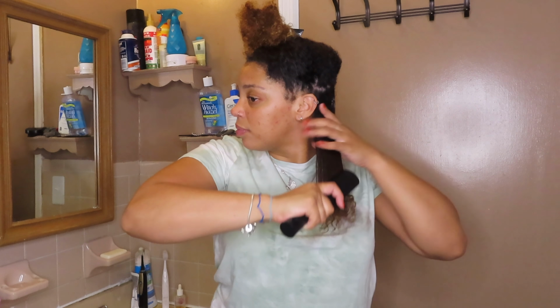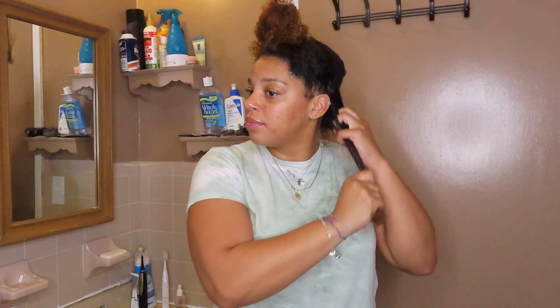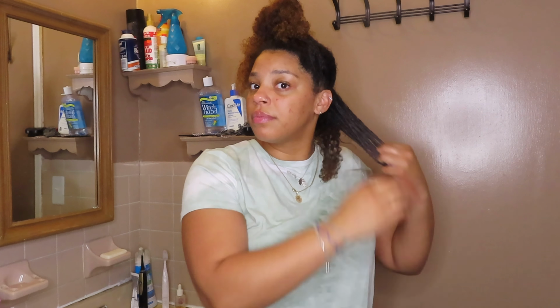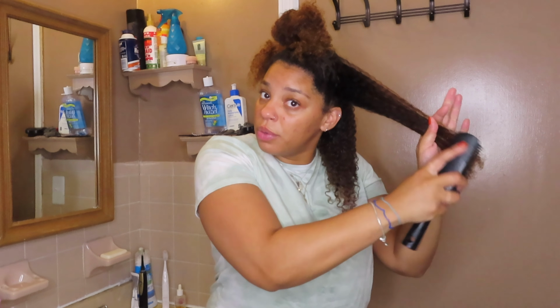I probably should have read what the whole line is, but we're gonna take a little in our hand and run it through. So I already knew what all the other products felt like because I've used them before, except for this gel, and it is a very creamy gel. I want to show you guys the product again because I completely rubbed it into my hands and didn't show you it, so that was my fault. Let me brush through this part and then I'll show you the product.